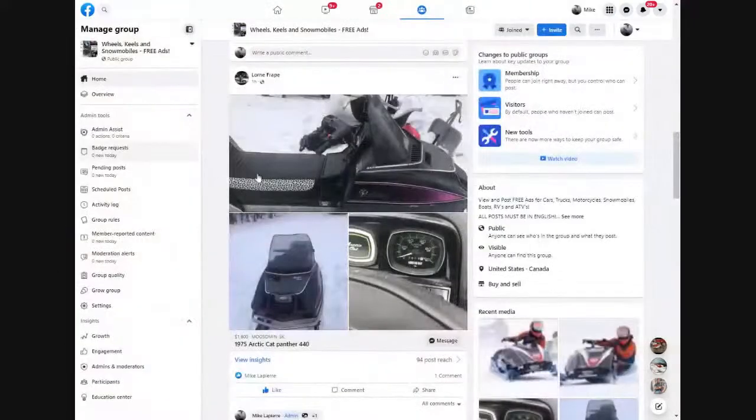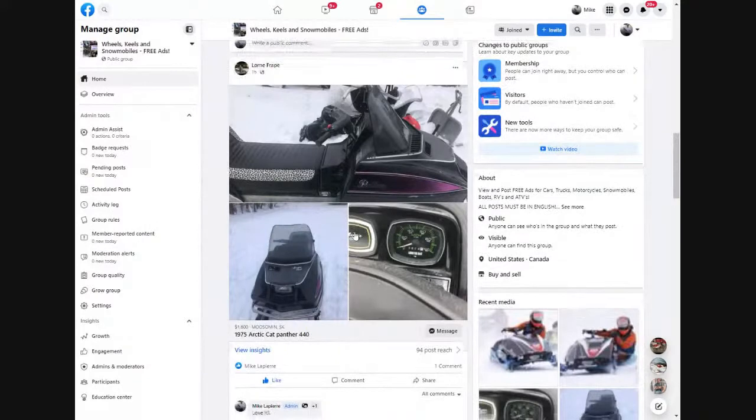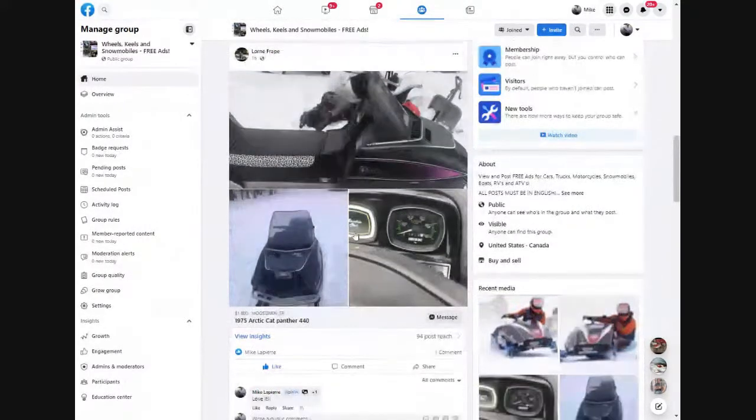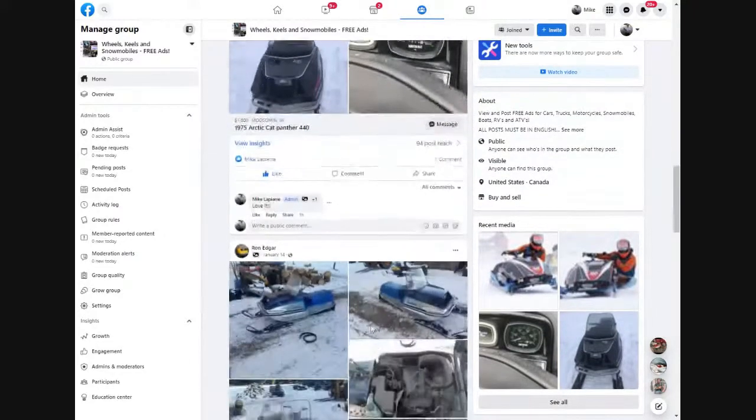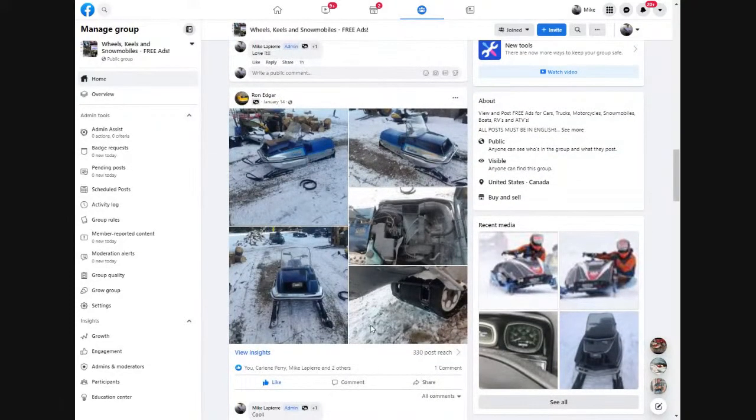Very cool. Beautiful sled. I love those Cats from the mid-70s. Absolutely. And that's in very, very clean shape. That would win some prize money. For sure. With any luck, we'll be seeing some of these at the shows, at each of your shows, because they're very common to see.